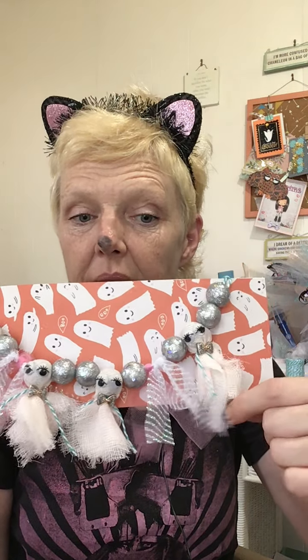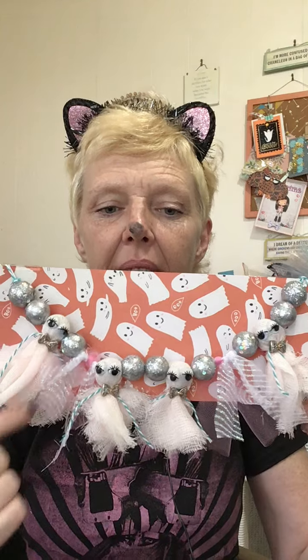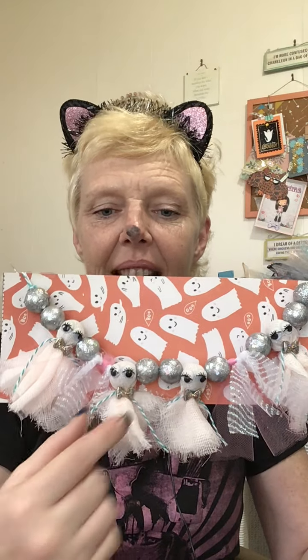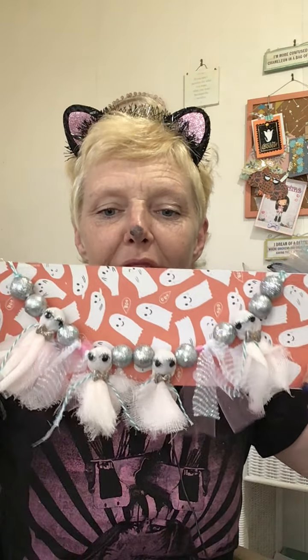She didn't make it a garland. She made these wonderful little ghosties with cheesecloth. And I don't know if she used styrofoam balls. I don't know what she made hers with. I used the holographic balls from the Hobby Lobby. And then I just shredded up some of my tulle in pink and in iridescent white. And I put on little eyeballs and little gemmy bows and made Natasha a ghost garland. So that's my ghost garland that you haven't seen.